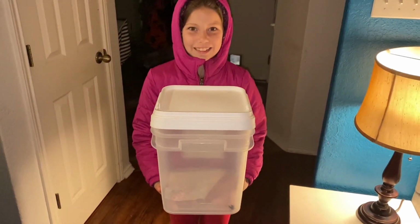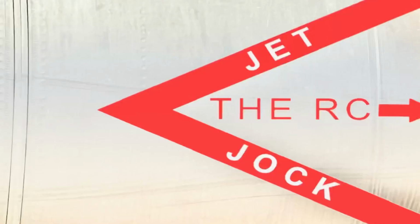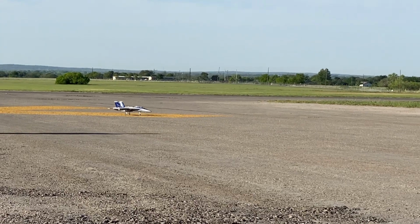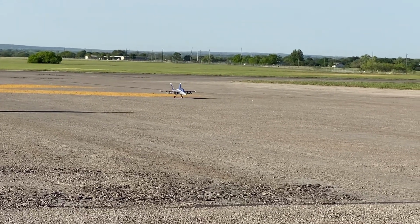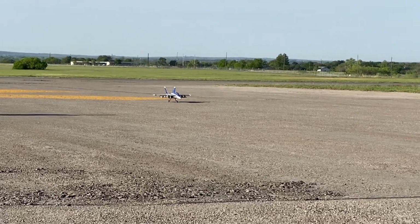This is IC Jet Jack, and I caught a cricket. You are watching episode 13, When Maidens Attack. This is our buddy over here maidening the FMS 70mm F-18 Hornet.